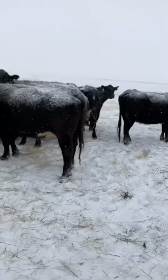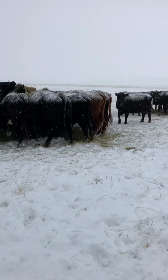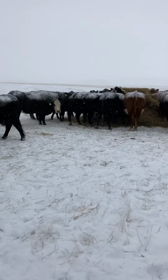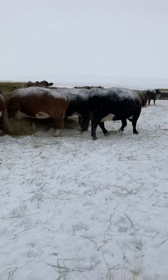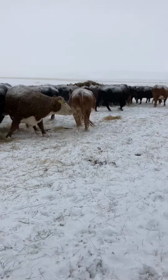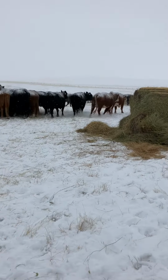Here's a little bit of an update on the bale grazing program that we started here just about Christmas time, so about 6 weeks or so ago. We have never done this before, and this was our first year trying this, seeing if we liked it or not. So far, the weather's been pretty mild up till this week, and these cows have been cleaning up their hay awfully good.